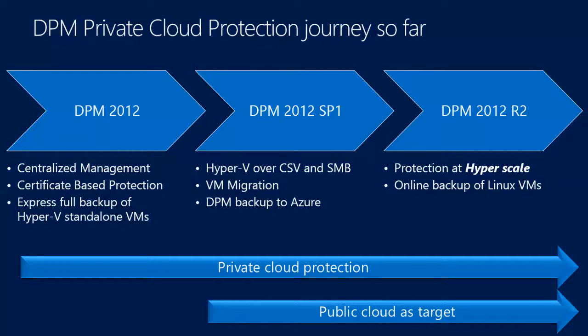And with 2012 SP1, we also started this journey into the public cloud. You can back up from disk to disk, from disk to tape, and also to Azure. That is something which was added in SP1. In 2012 R2, you have seen Brad's keynote. He talks about hyper-scale or private cloud scale. So now we can protect at that scale. And along with that, you also get online, file system consistent backup of your Linux virtual machines. How many of you are using Linux virtual machine backup?